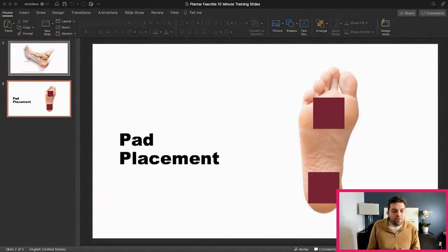And you place these pads there, and you want to run the device at FM RSI if you have an Evolution, or Sana cycle if you have a Genesis. And you want to set it to a comfortable power level and treat for upwards of 20 minutes, okay? That's treatment, nice and easy.